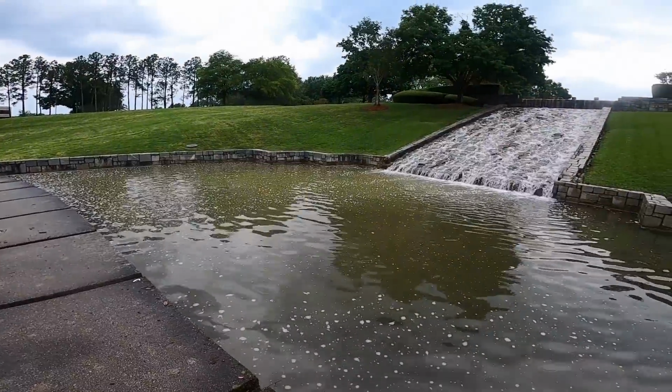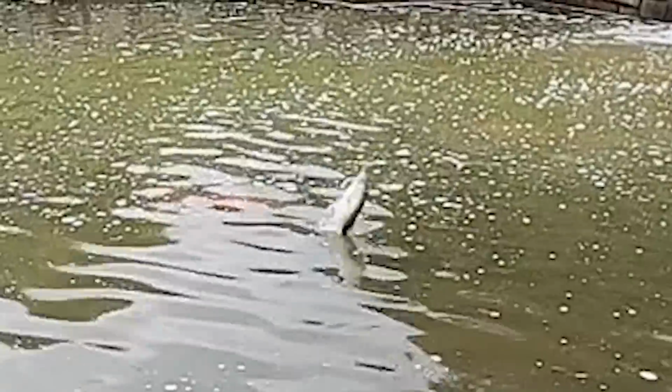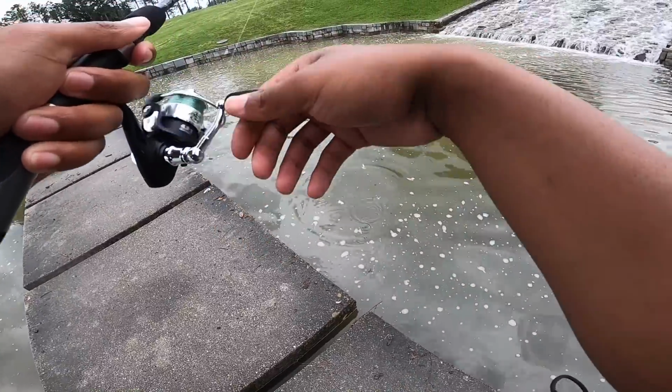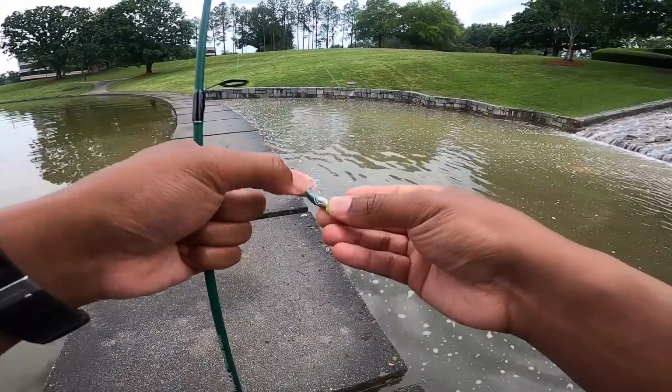Oh, there we go. There's a fish. Feels like it could be a bass. What if it's one of those koi fish? Oh, it is a bass. Oh, it came off. No. Dude, we had a bass. That was our first one. It was a bass. Dang, man.